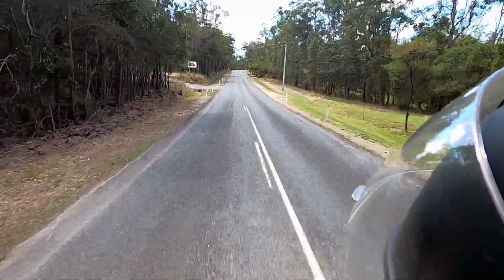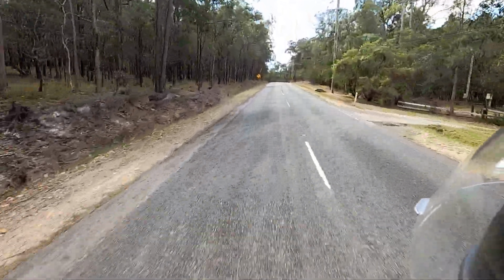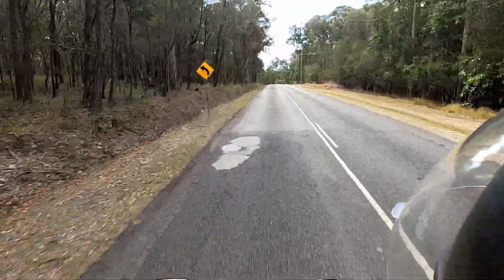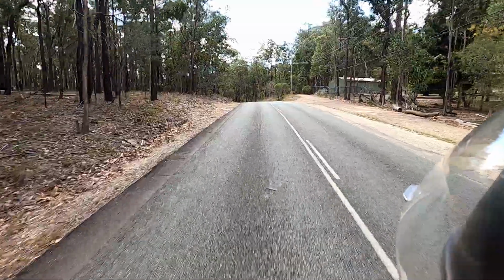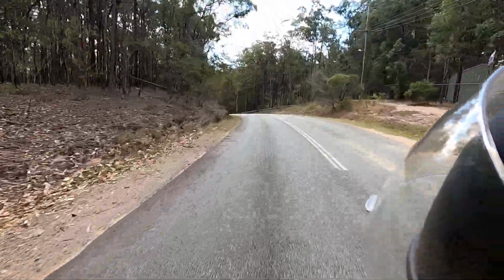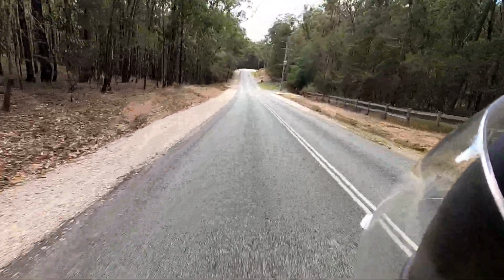I believe this is the point that the road is renamed as Avalon Road. I should probably pick that up. Again, it continues on. This is about the halfway point for this particular journey, so if you're planning on riding this one yourself, this is just how easy it is.